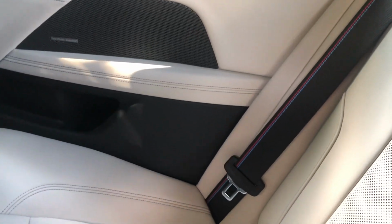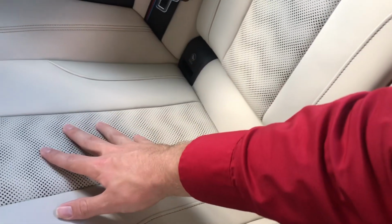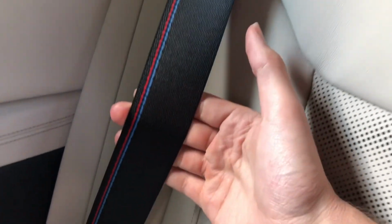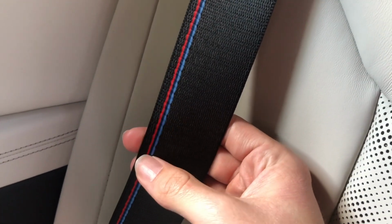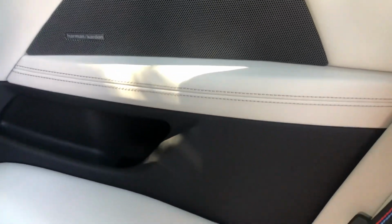It's pretty impressive. So from my perspective in the back of the M4, as you can see, same as the front, the perforated, very comfortable leather seats. One thing that is very cool also, if you notice in the seatbelts, you do have the M badge stitching on the seatbelts. Very nice attention to detail again. You also have the large Harman Kardon sound system to amplify the music for the rear passengers as well.